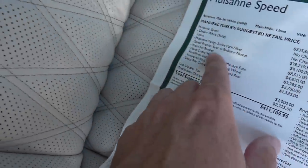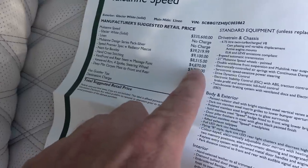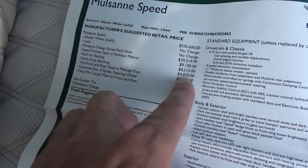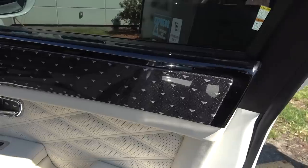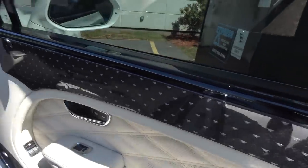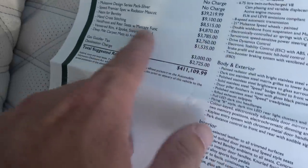Wow, that was good. Name for Bentley, that's the sound system, or whatever that thing is, the logo that comes. Cross stitching, which is nice. I mean, look at the stitching. Gotta love the stitching. $4,870. You also have the stitching in the doors here. I mean, don't get me wrong. It's a nice car, but I'm a buyer when this thing depreciates. And depreciate they do, my friends. This car is worth roughly half of this.